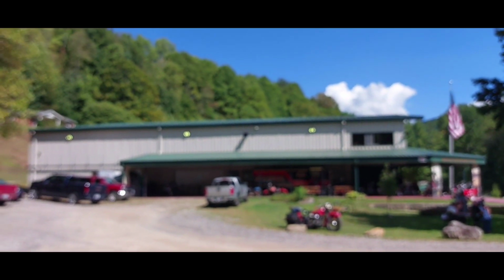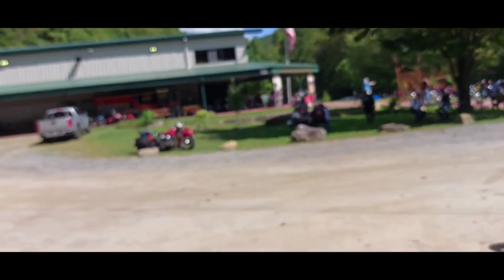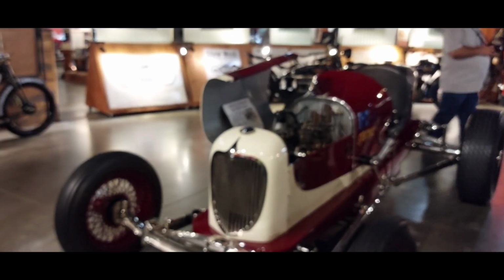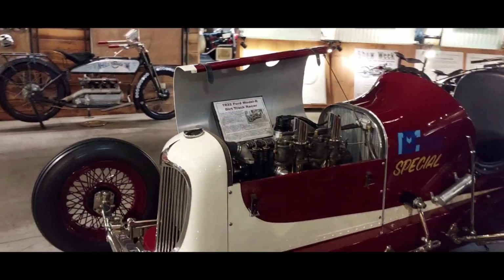There's the main building. Today they got motorcycles everywhere. People out here riding. All right, we'll go up here and see if we can get inside this place and do a little recording in here and show you what they got. Hang tight. All right folks, we're inside the museum now.